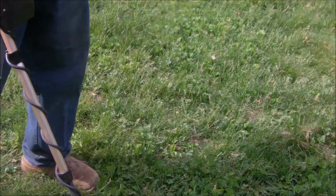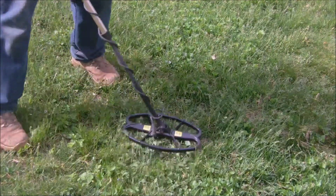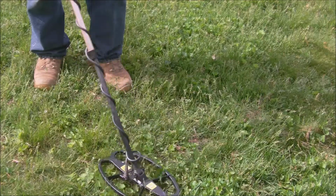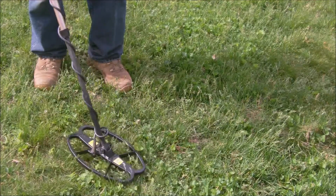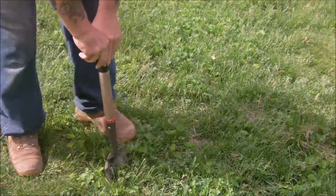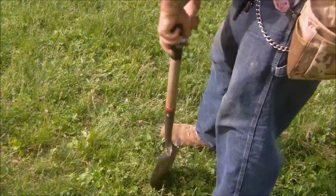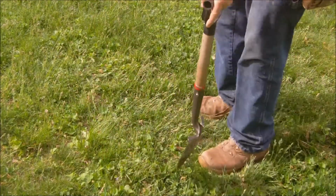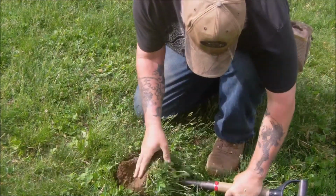All right, we got a diggable target right here. I'll let you guys hear it. It's coming in at a high 60s, low 70s. Not real deep. Says it's about 3.5 inches deep. So we'll dig about a 3.5, 4 inch deep plug out, and hopefully catch it in the plug.